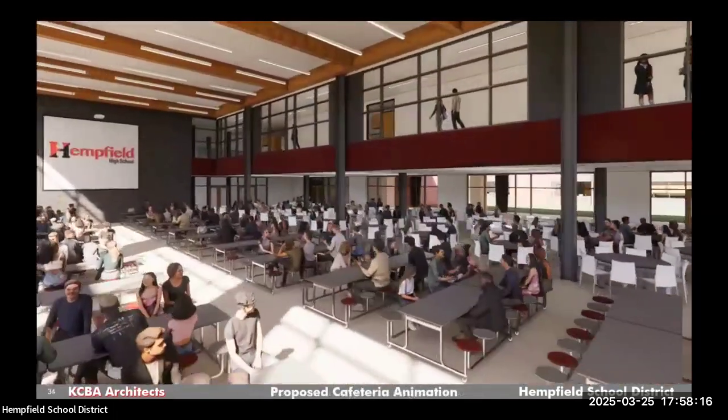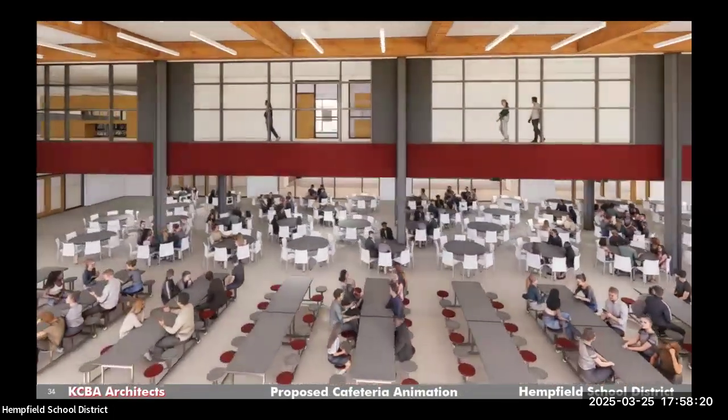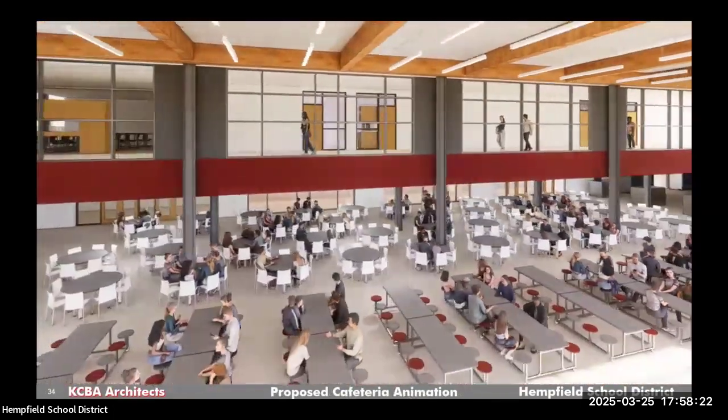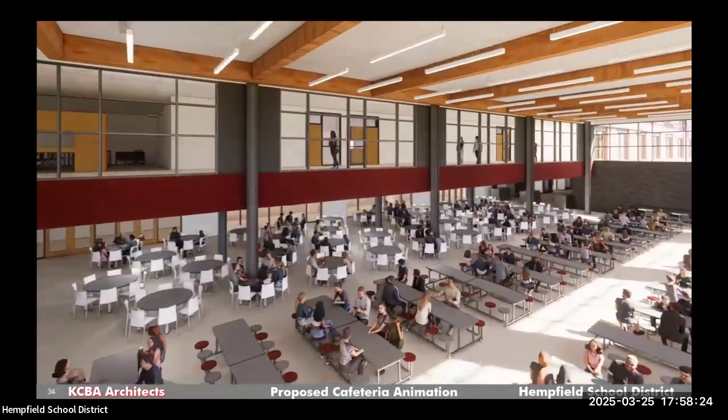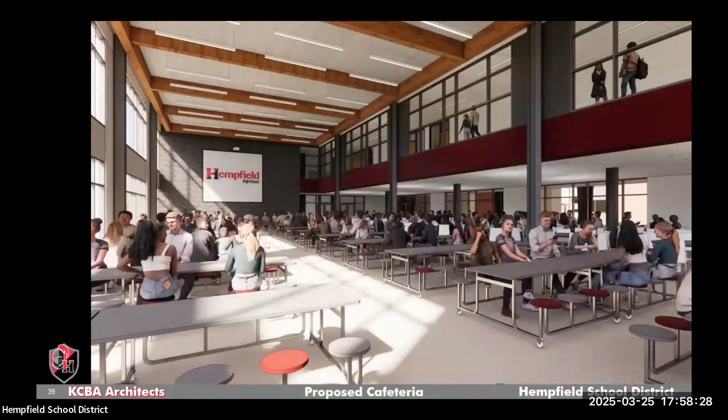And then finally, cafeteria. First look at what new cafeteria could look like. The front half towards the south is double height space. The space to the north is single height because we have classrooms above that space.